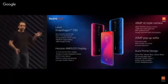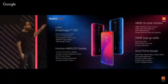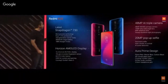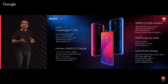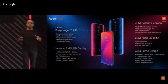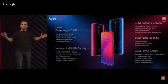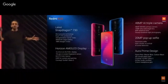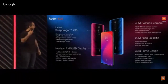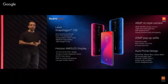So the K20 overall, no change in the experiences, you still get a super fast Qualcomm Snapdragon 730. It's the latest in 700 series, giving you a new Kryo 470 architecture. It's built on 8 nanometer. It also supports the second generation game turbo that we spoke about. So you get enhanced gaming. You have a large battery with an 18 watt fast charge. You have the same Horizon AMOLED display, that beautiful 6.39 inch edge-to-edge display, no holes, no notches, and with a 7th generation fingerprint sensor built right in. Support for HDR, support for DCI P3, and of course covered with Corning Gorilla Glass 5.